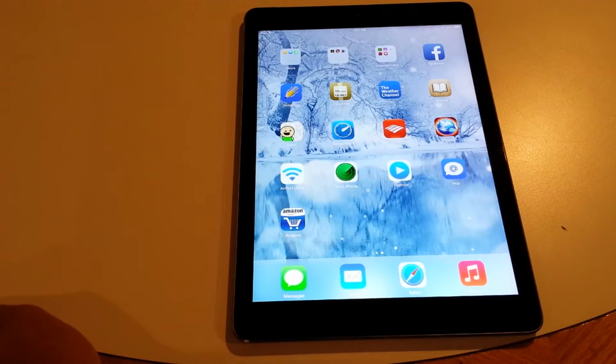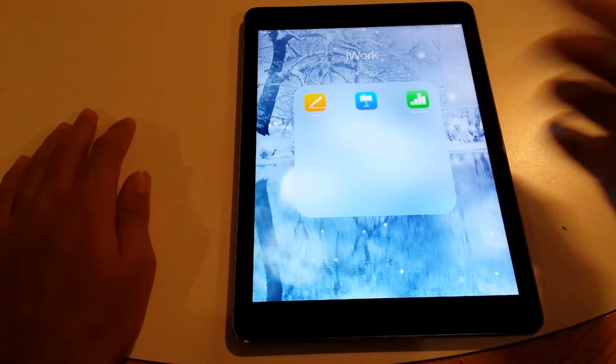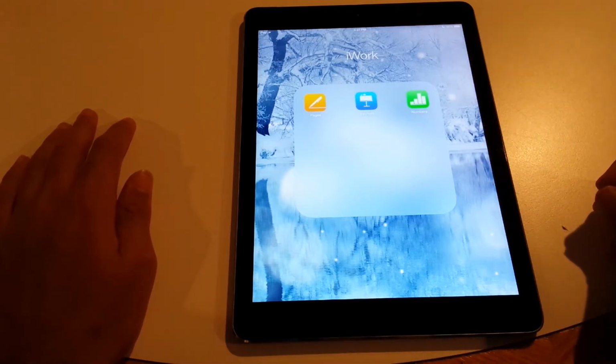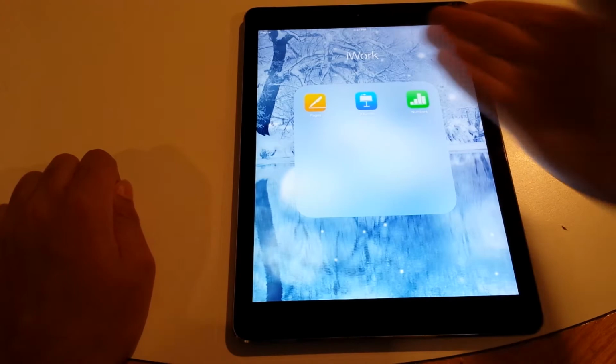One of the new things that come with all iPad Airs is iWork, which is a new productivity suite by Apple, and it makes the iPad much more usable in productivity situations. For example, you can make presentations, charts, and other graphical informational things, which are pretty useful, and makes the iPad much better for work, as it states in the name.